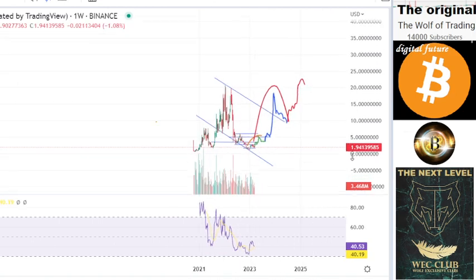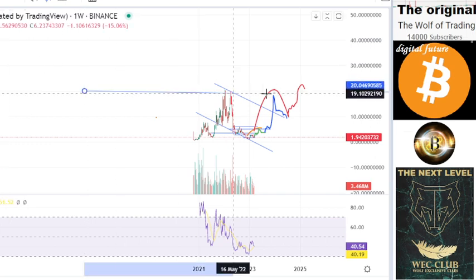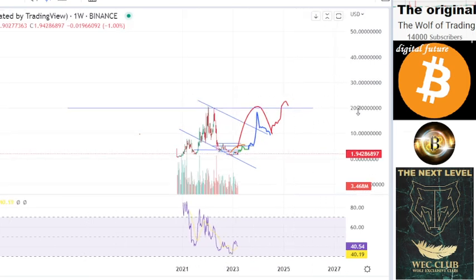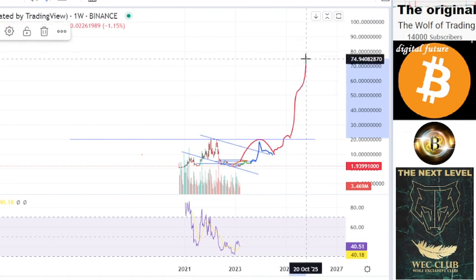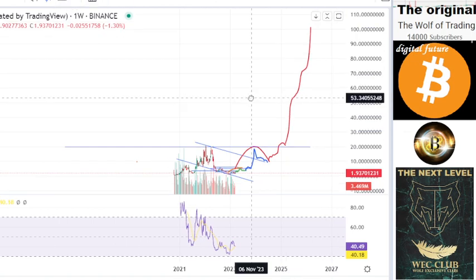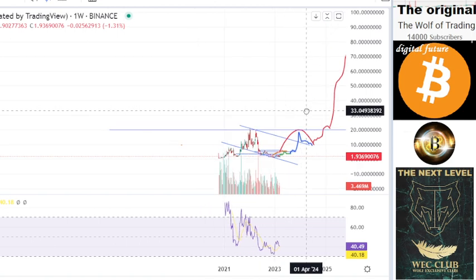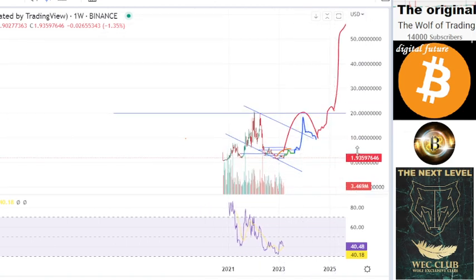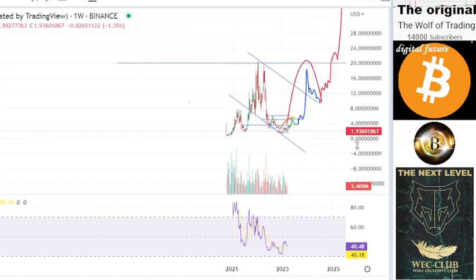And we get a very aggressive formation. We also have the last resistance here, and then the price of NEAR will fly. You can see the price will go to $70 to $100. You can see how powerful the new membership is. You can see the price will go to $100. You have to wait a little bit, but you have a really good possibility to make a little bit of profit.